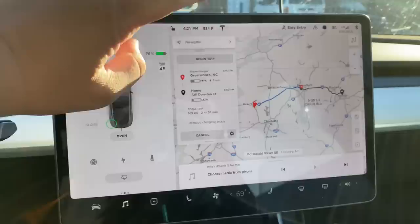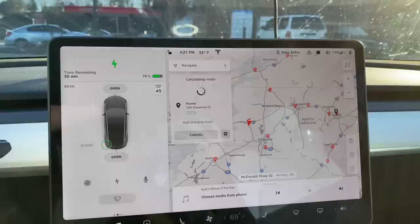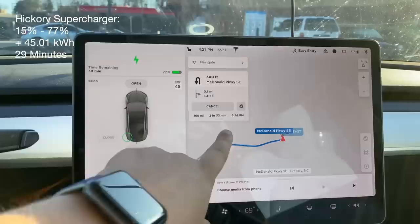All right, so now the car wants to go to Greensboro. What on earth? That makes no sense. It wanted to just go straight home before, and now it doesn't? That is silly. Trip planner's got some bugs, but I guess that's why they say it's in beta. Anyway, we should be able to make it straight home from here now. No more stops. This could have been our last supercharge of the trip. It's only 168 miles. I think we can do it.